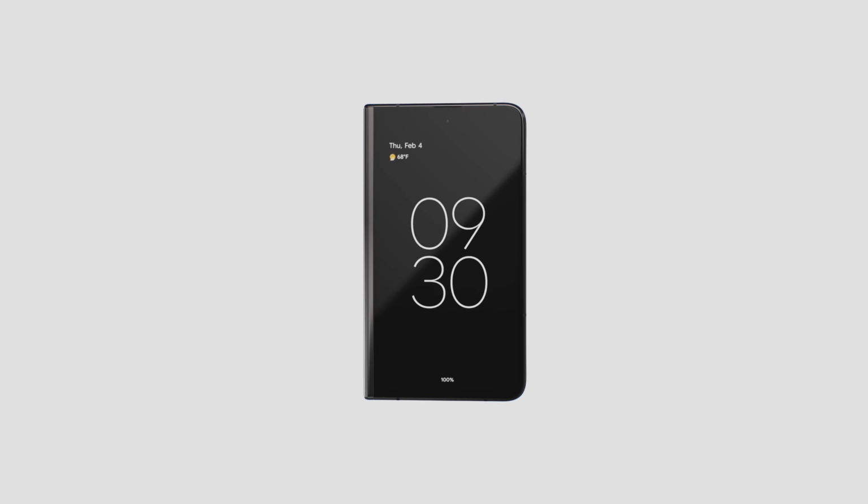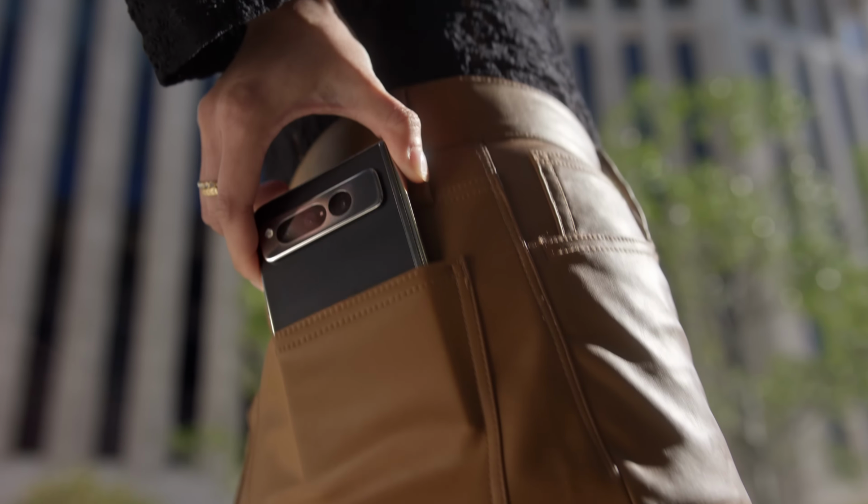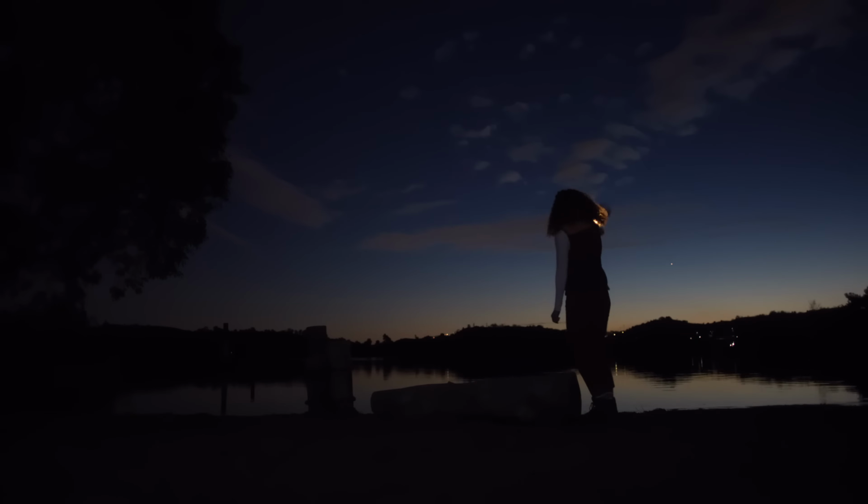So regarding that Pixel Fold, what does that tell us? The answer is approximately nothing, because we knew that it was coming to the Pixel Fold eventually. What does soon mean? Your guess is as good as mine.